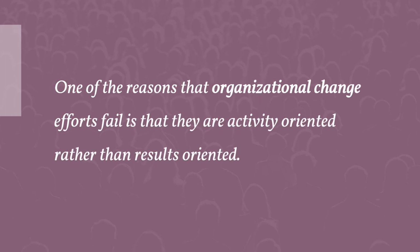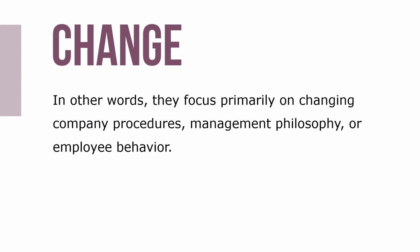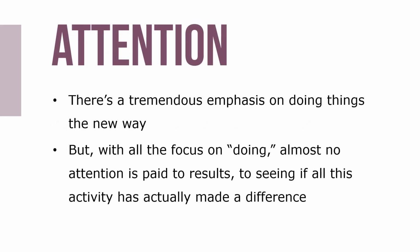One of the reasons that organizational change efforts fail is that they're activity-oriented rather than results-oriented. In other words, they focus primarily on changing company procedures, management philosophy, or employee behavior. Typically, there's much build-up and preparation as consultants are brought in, presentations are made, books are read, and employees and managers are trained. There's a tremendous emphasis on doing things the new way, but with all the focus on doing, almost no attention is paid to the results, to seeing if all the activity has actually made a difference.